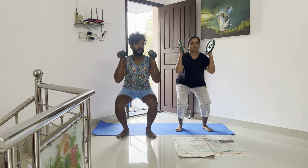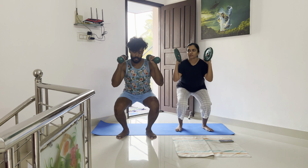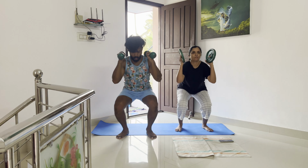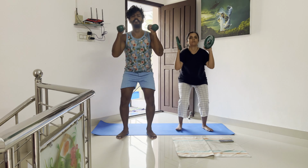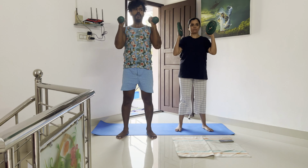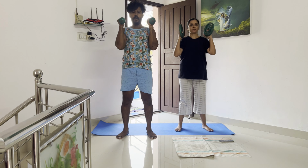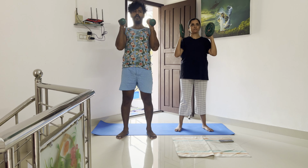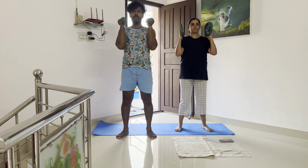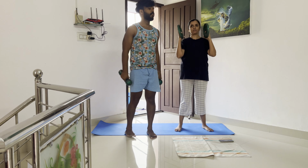Squat. One, two, three, four, five, six, seven, eight, nine, ten. Two, three, four, five.